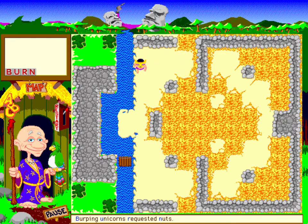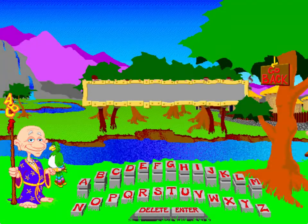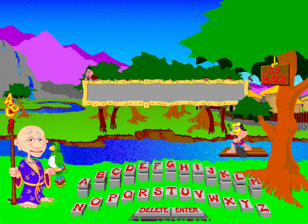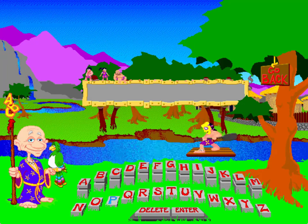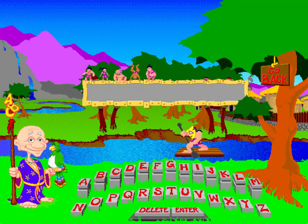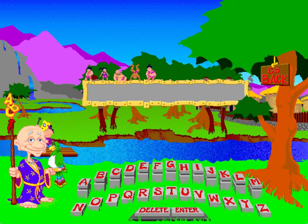Back to the raft. Spell burn. Good. Spell the word blizzard. Splendid. Spell cable. Good. Spell the word push. Only one more to go. Spell index. You're right. To spell a word correctly is to honor its meaning.